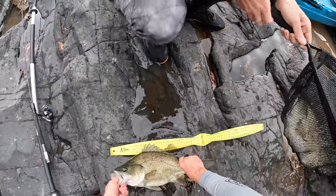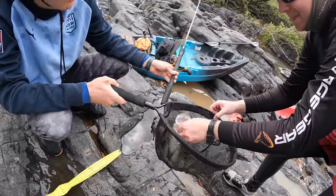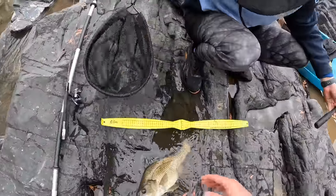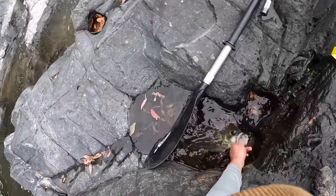46, we'll call it. You want to measure yours? I'll hold your rod. Yeah, mine's bigger than yours, I think. This is incredible. I reckon they're both 48. Look at the girth. I'm going to say that one is 47 and a half. Oh man, I'm going to get mine in here for a bit. It's slippery, mine's been out of the water for a bit.